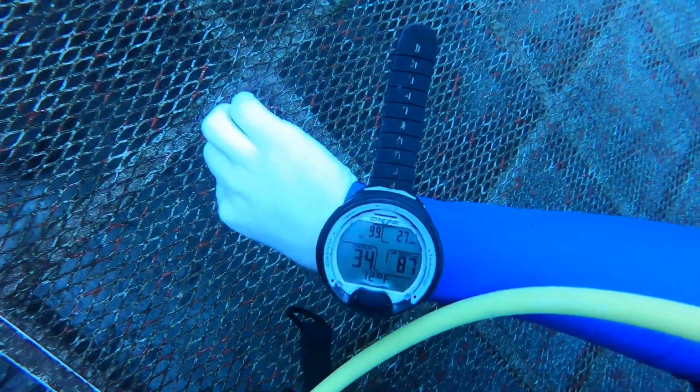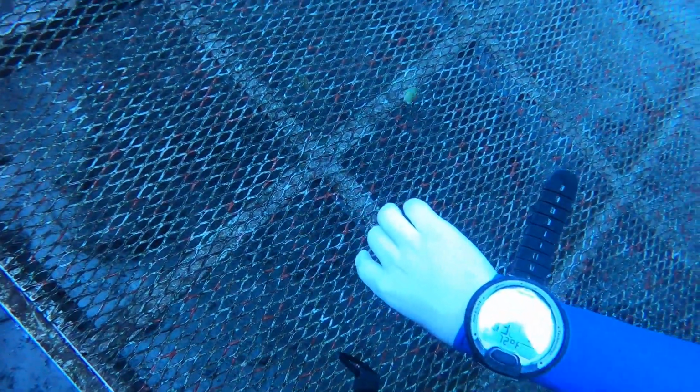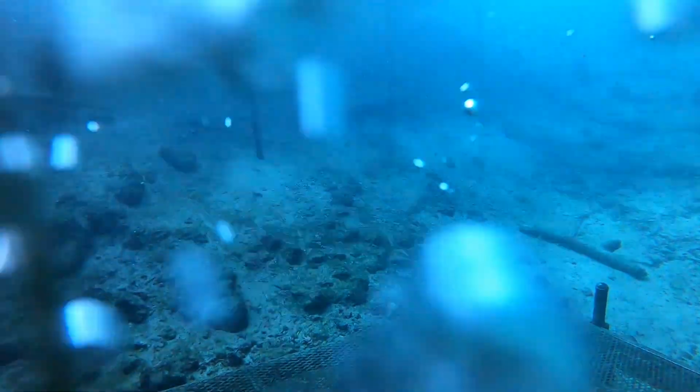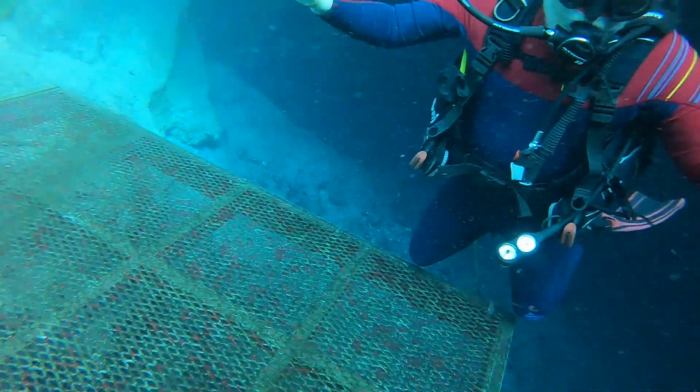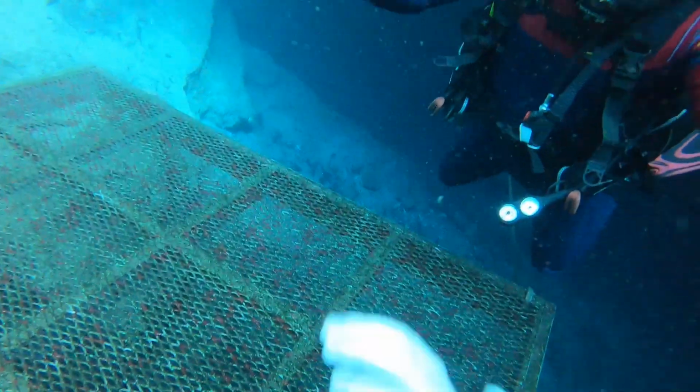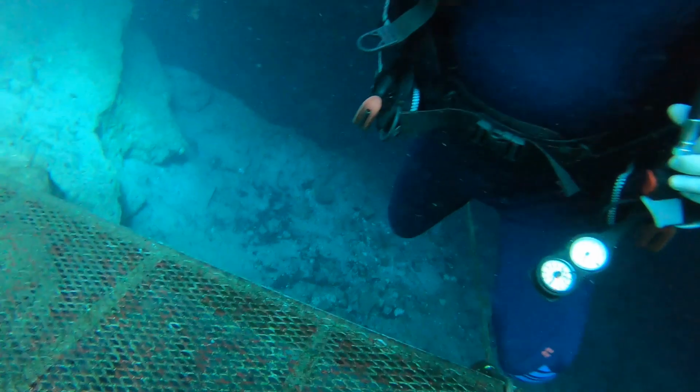Now he's at the lowest platform. It's not a very long dive, as you can see. It's 27 minutes. You don't burn a whole lot of air in 27 minutes. I think I came up with maybe 1800 psi.